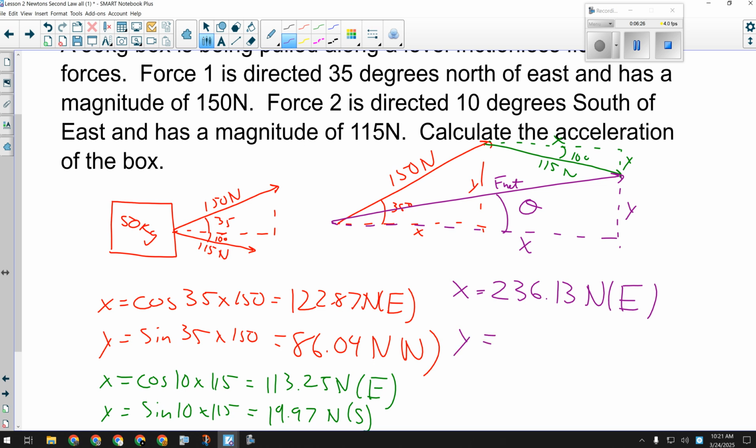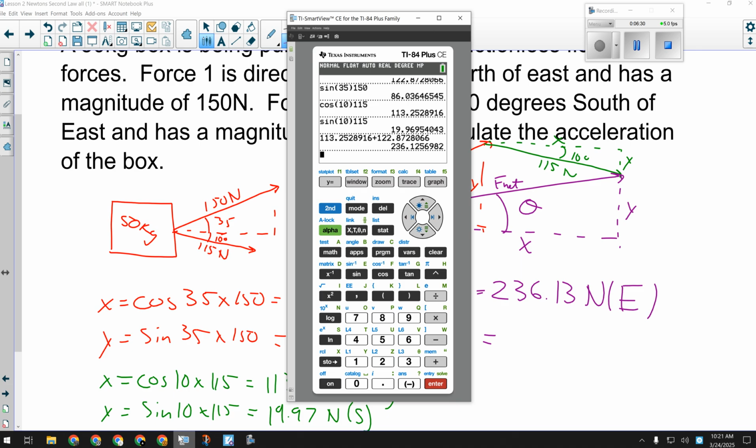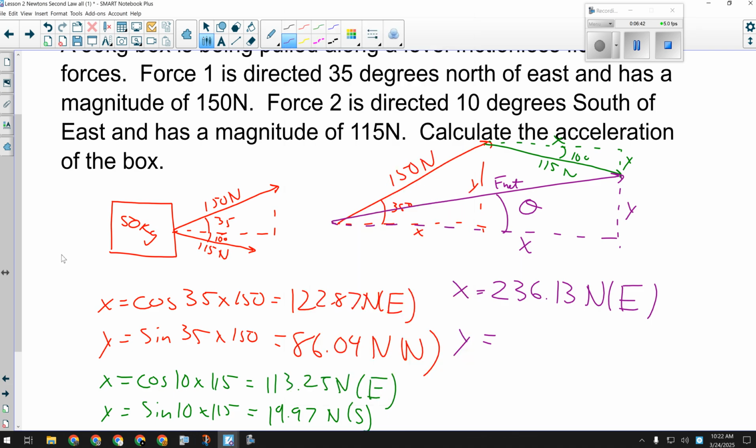But for purple y, I've got one that's north and one that's south. Okay, so I do need to make one of them negative. So I'm going to go up to the bigger one here and make it positive, and then just subtract the smaller one. All right, so our purple y is going to be 66.07 newtons north. Okay, still ended up being positive. What do I do now?